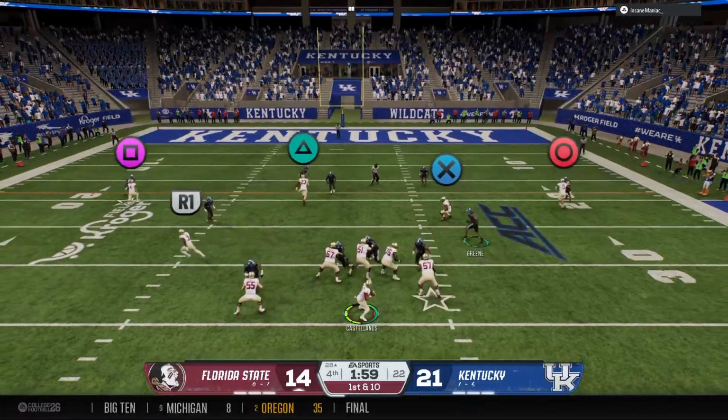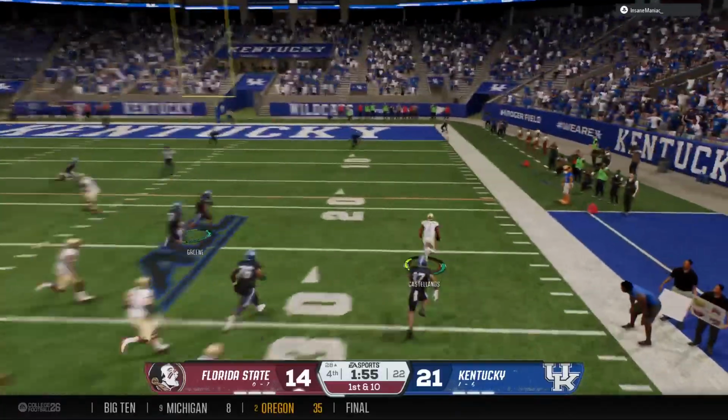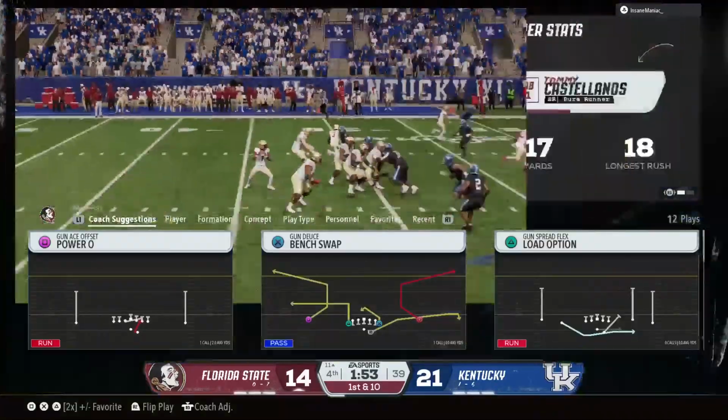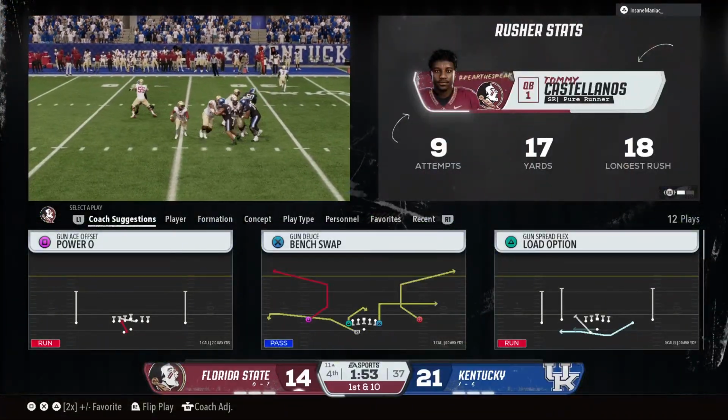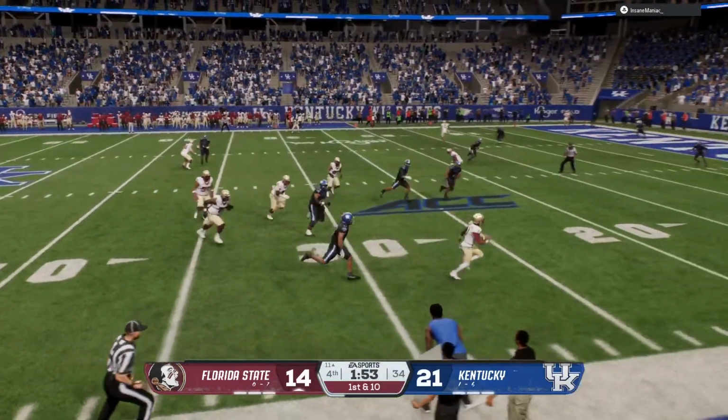Back to throw, it's Castellanos. Here's the pressure. Gonna try to... Oh, he's got some space. And wisely gets out of bounds to stop the clock. They've got the 1st down, now in plus territory and a chance to save themselves.